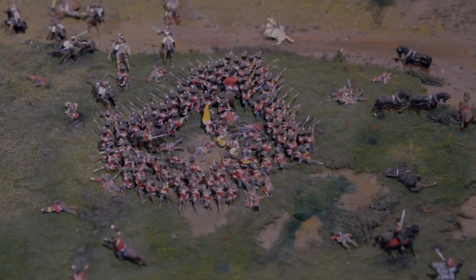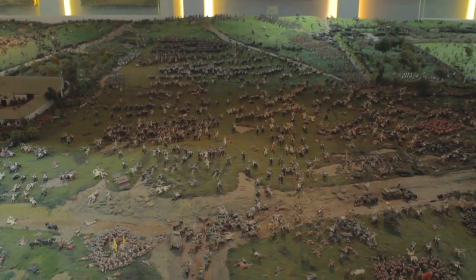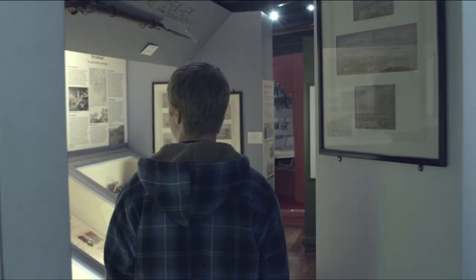Wellington now orders a general advance, and by 9 p.m. the victory is complete. The Prussians appear in strength on the French right, and as our regiments halt in bivouac beyond La Belle Alliance.